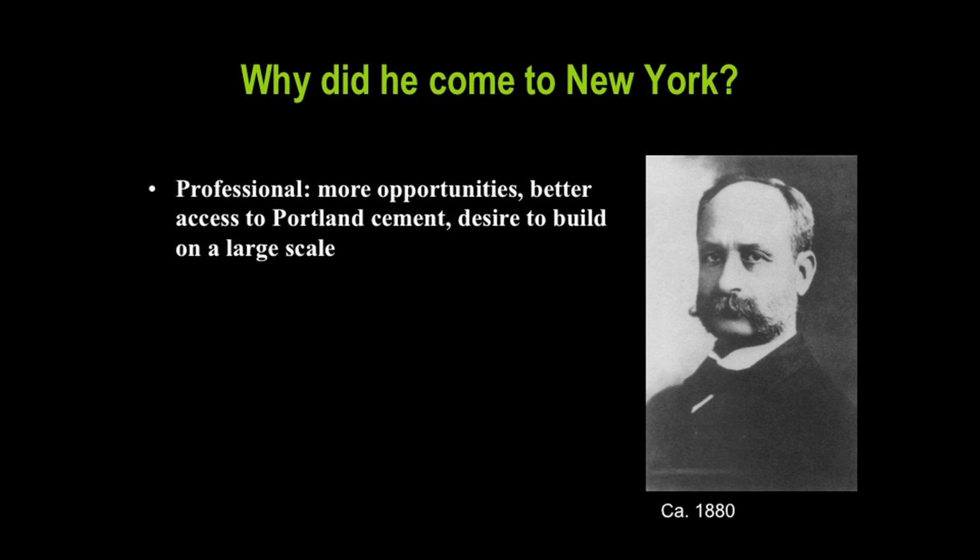In 1881, at the age of 40, having done dozens of major projects in Barcelona, perhaps he's restless, but he immigrates to the United States. He doesn't speak a word of English. He comes for professional reasons, perhaps bigger opportunities, major city expansion, an industrial age in America. He talked about the need for access to Portland cement. That's one part of the story.